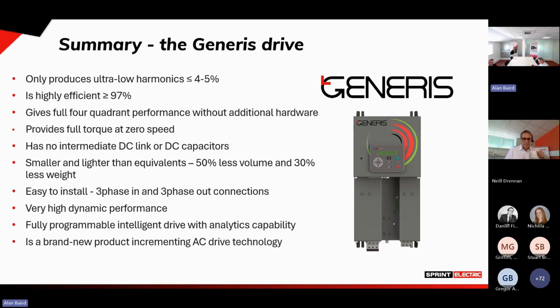So let's just see if I can get this better version. You're on the summary there. Yeah, in the interest of time.